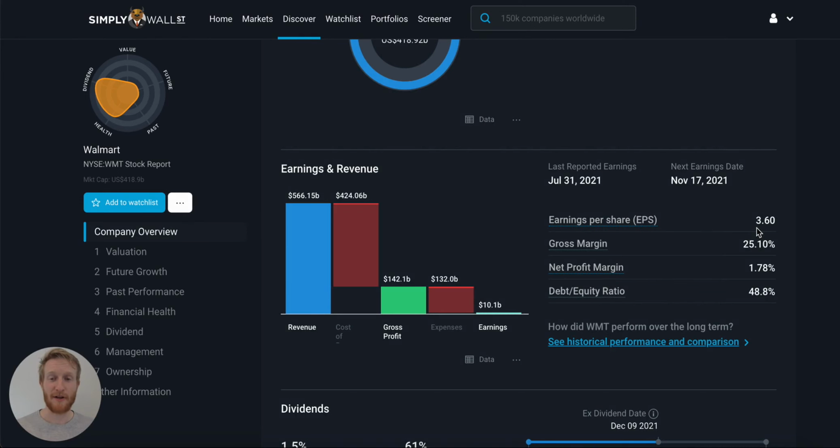Now, the next part I look at here is the earnings and revenue breakdown, which also includes the costs. As we saw above, there's $566 billion in revenue, but in order to generate that revenue, there's cost of sales of about $424 billion. That expense is them buying things like the underlying cost of the product that they end up selling in their stores, and the distribution between the different warehouses. So while it's a huge amount of revenue, it costs an incredible amount of money to generate that revenue because they have such slim margins, and that shows me that they have such slim margins.